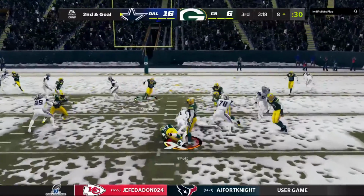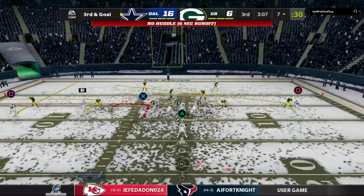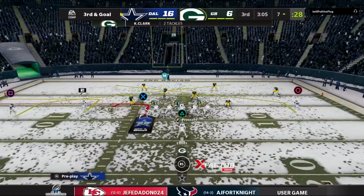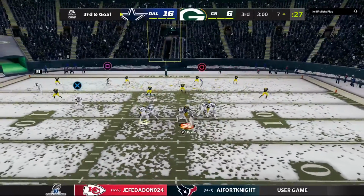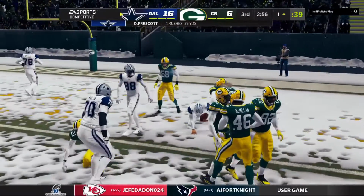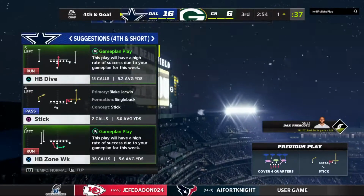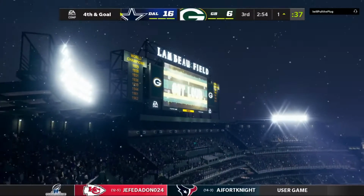The give is to Elliott. And he will maneuver his way down to about the 7. 3rd and goal here. A big play brewing in this NFC title game. Prescott now. Eluding the pressure right. And he'll protect himself at the end here as he winds up getting pretty decent yardage. Decent gain on the scramble to 6, but now it's 4th.